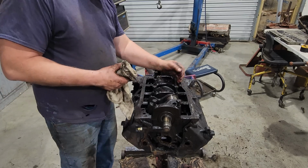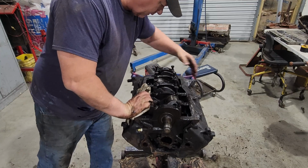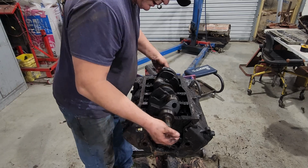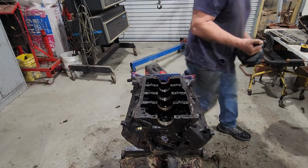All right, let me get this crank out of here. I imagine the rest of them look the same. And then I'll flip it back over and check out all the cylinder walls. All right, little buddy. Come on out of there. Oh, yeah. Really, really heavy.